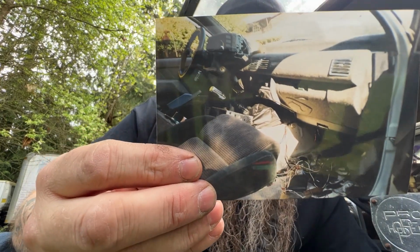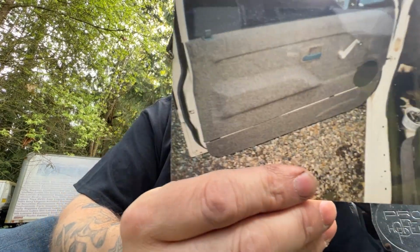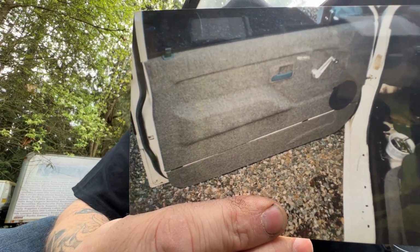As you can see here, I started putting patterns in the tweed. Tweeded the dash. First dash I ever tweeded. Not that great. Got the door panels all tweeded. Yeah, skip that.